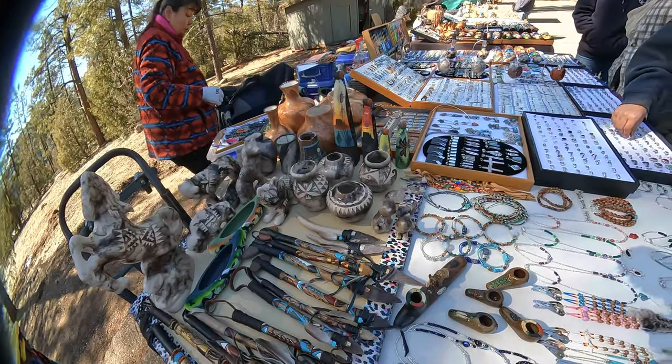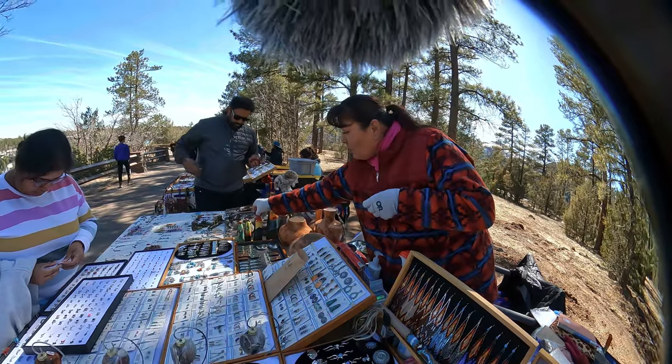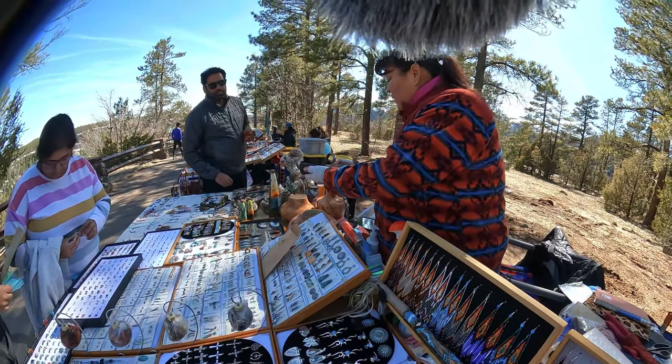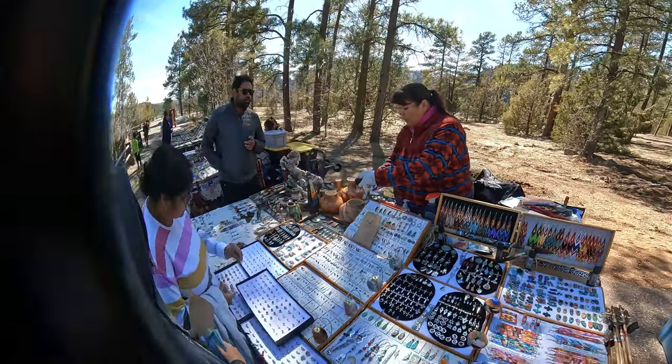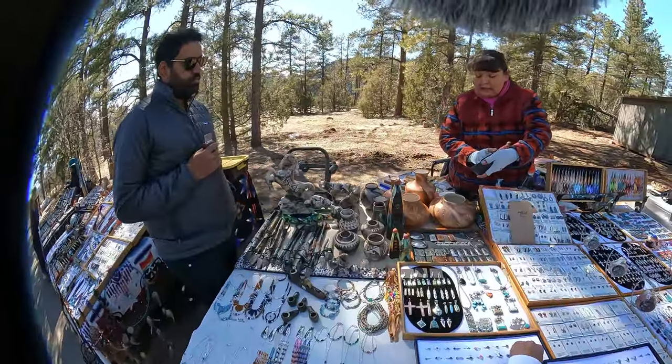Whoever wants to wear them. Okay. Are these anklets? Yes. It's just telling the stories to the child while they're sitting here within the monument, in Monument Valley. And so they're talking while it's just cooking.